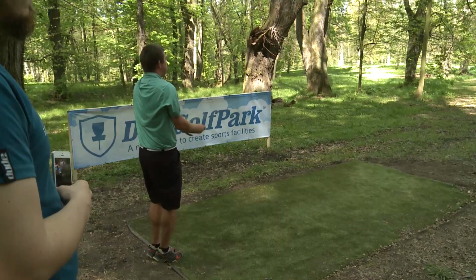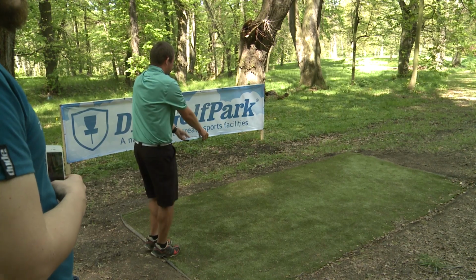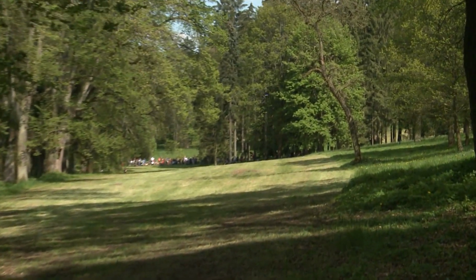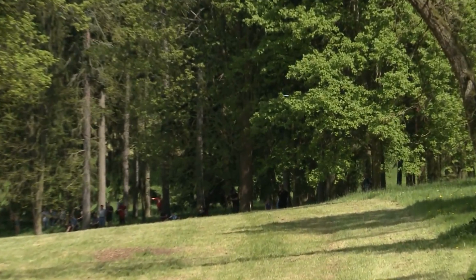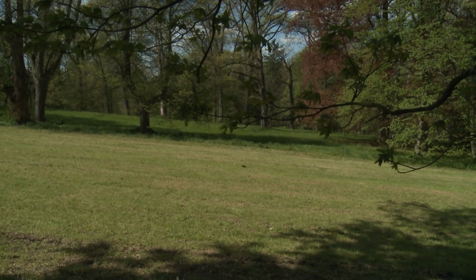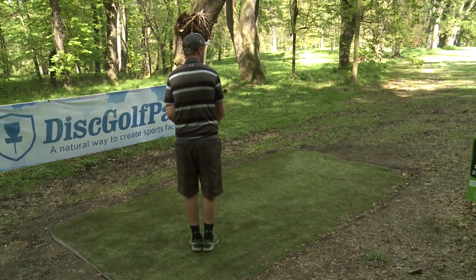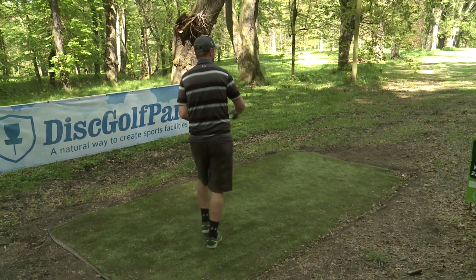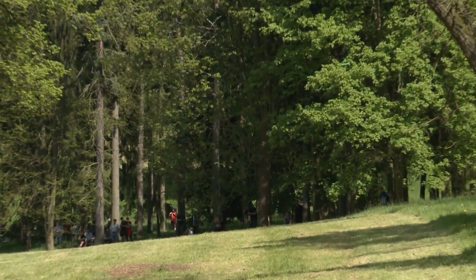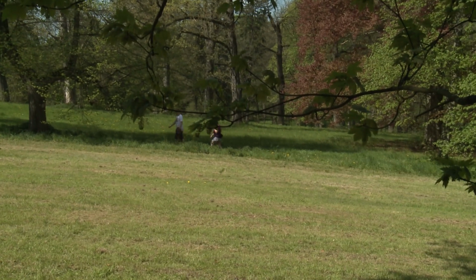There's a mistake out of Simon as he wants to flex more distance out of it, but just gets that right side of the disc too far over. There you go, Sexton. Nate had a nice little subtle change in his drive there, lofting it a little bit, but throwing it flat, matching the angle of this fairway. KJ does as well.